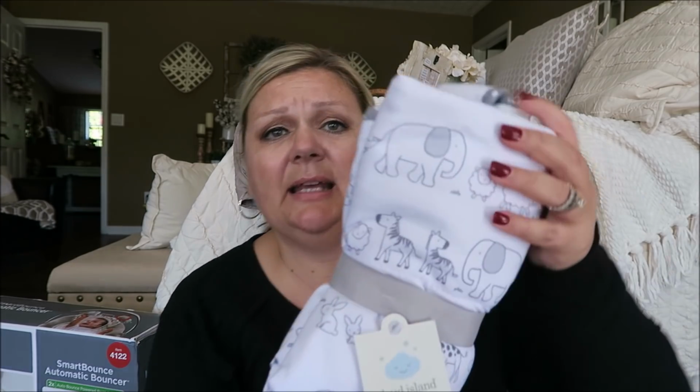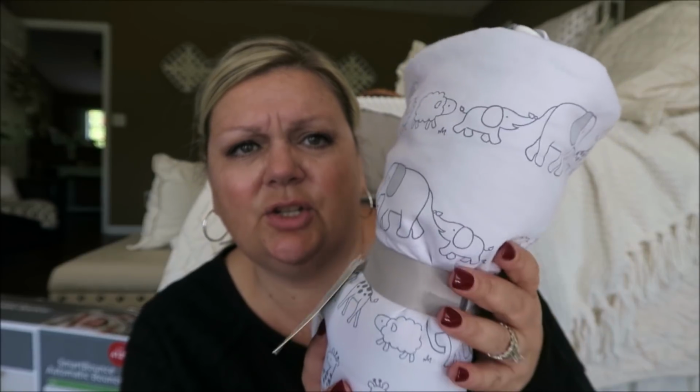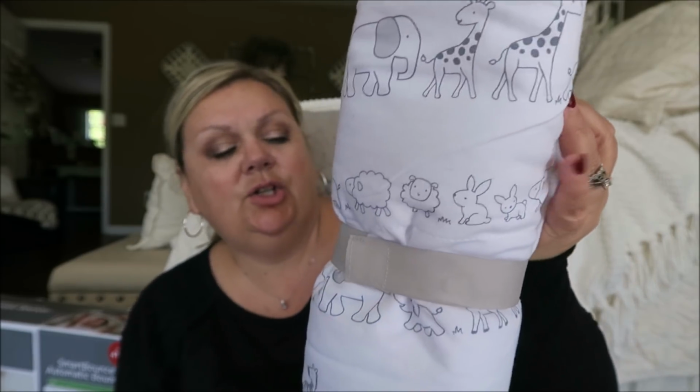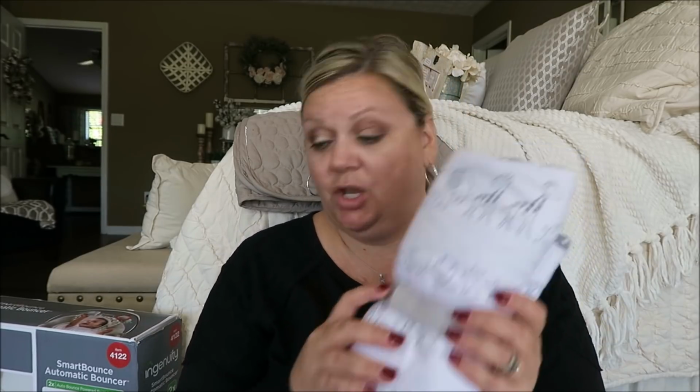And then to go with the little elephant theme as well, I picked up this cute little blanket that has little elephants on it, little lammies and sheeps. It's just so cute. I love the baby elephant is holding on to mama's tail. It's got a little giraffe on there. Super cute. And this blanket is so soft. It's almost like a quilty material, but I love it. It's super soft and cute.